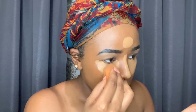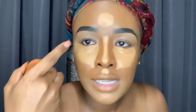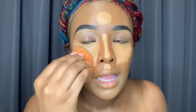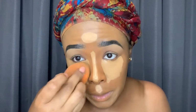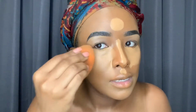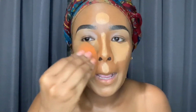For the under eye, I literally start in, pat out, and I come up back to my brow because the concealer is already here. So I would take this. There's no reason to put it elsewhere, because the point of concealer is to highlight the center of your face, or like, I guess your main points. So you would take it and just keep it in the spot you want it. So I'm not gonna go up. I'm gonna just literally tap back into my brow and try and keep it on my cheek.